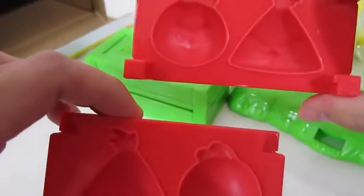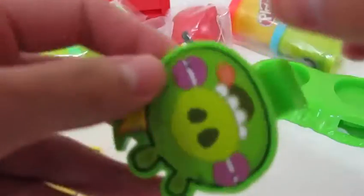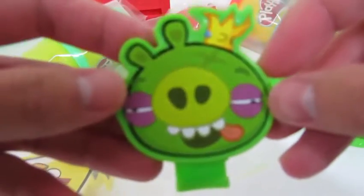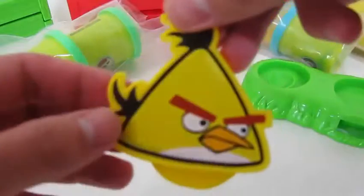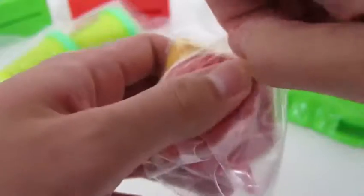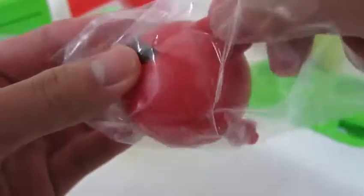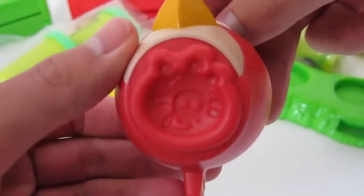Here's another box that we can make molds with. We can make Chuck and Redbird. Here's King Pig. And this is Chuck. He's also a roller. And here's the original red Angry Bird. It also acts as a stamp.